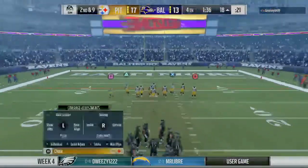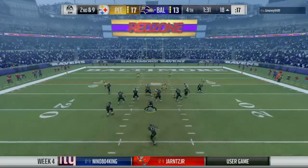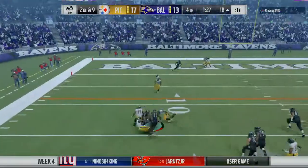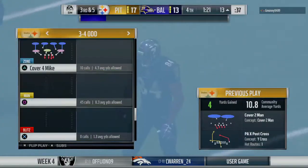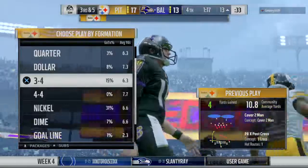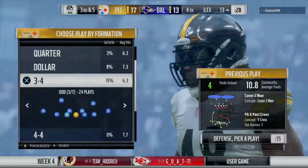So 2nd and 9, the defense looking to put them in a bad spot here. Let's go. Back to throw. Quick hitter here, it's complete. And they'll bring him down at the 13-yard line. 4 yards on the completion, and it sets up a 3rd down. It drives some people crazy to see those short throws underneath. They've got to find a way to gash the defense downfield.